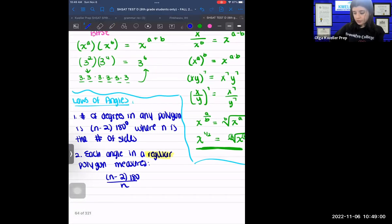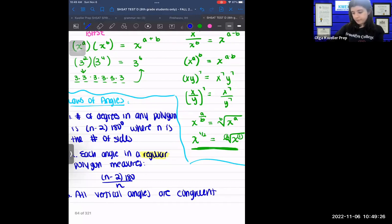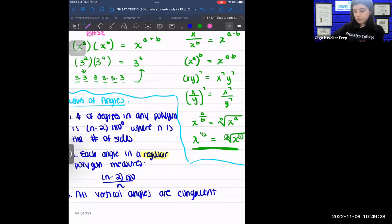A few other rules that you should know: all vertical angles are congruent. The number of angles is always going to equal the number of sides. Think about it: in a triangle, we have three angles and three sides. And by vertical angles, we mean anything that crisscrosses. So this is equal and this is equal.